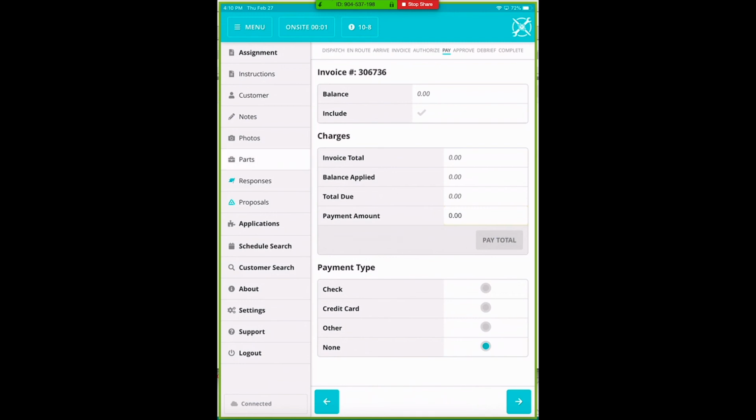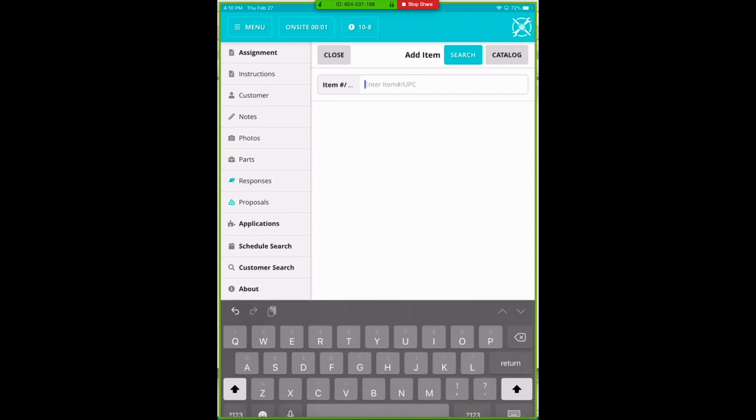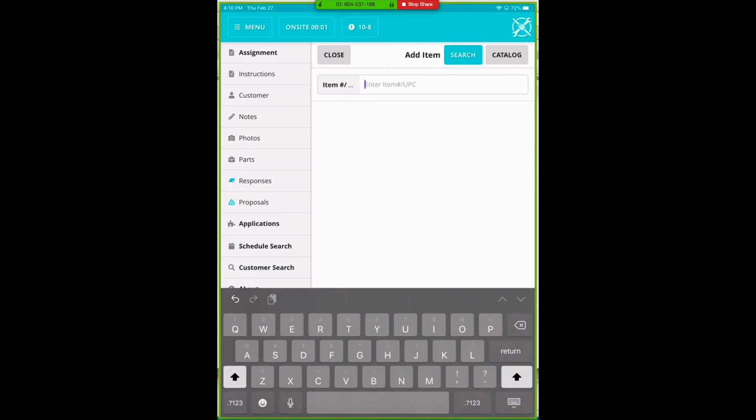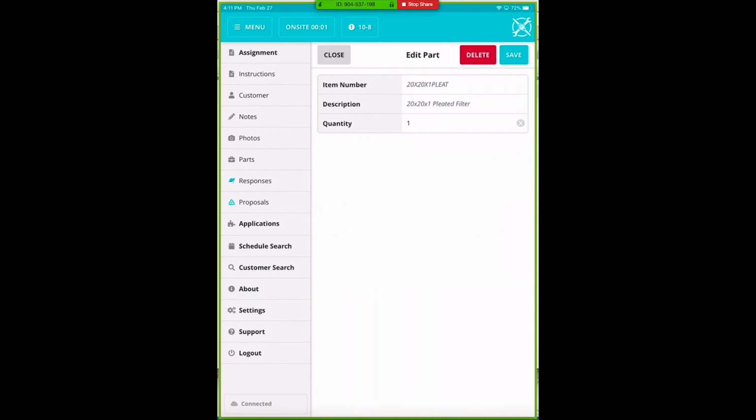So I'm going to go into parts. This is going to bring up every task that's listed on the invoice. I'm going to select, and from here I can go and search for the individual parts that I used. I'm going to click add. And I use 2 filters here. They were both pleated filters, so I'm going to search for pleat. And I'm going to grab the first filter. It was a 20 by 20 by 1.